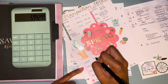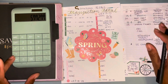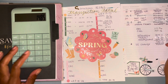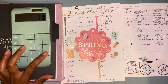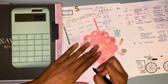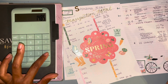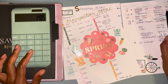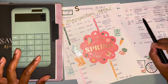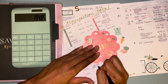So we are starting now with $99.05 I spent so far, and I forgot to add this up: $48.85 plus the $110 plus $70 in cash. Let me add that up again because I feel like I did that wrong. $14.85 for my lunch, I was in cash. The $110 for my laser was in cash, and the $70 for the wax was in cash, and that's $194.85 I spent in cash this week.